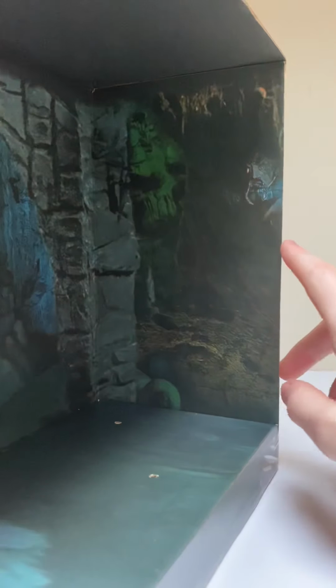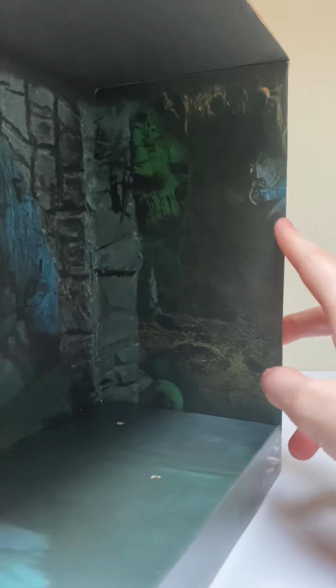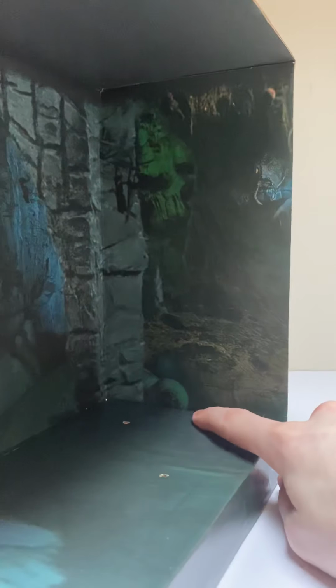We have somebody getting killed by Aggedor here. Apologies for this, I did rip the cardboard, much to my annoyance. And over here you've got a mutt from the mutants, which I love, and a giant maggot.